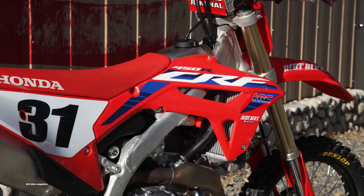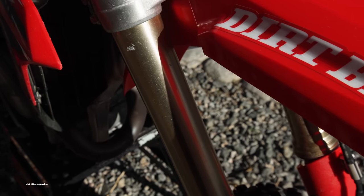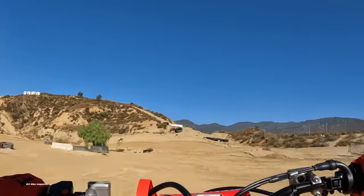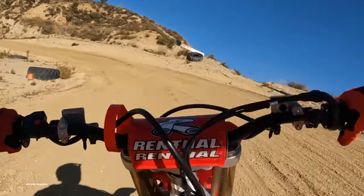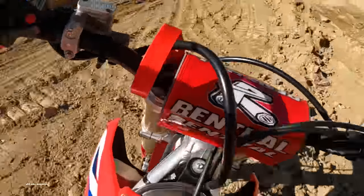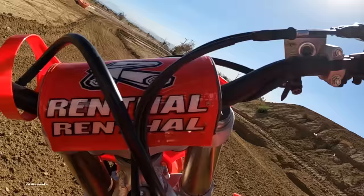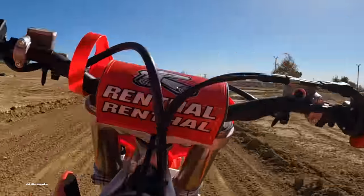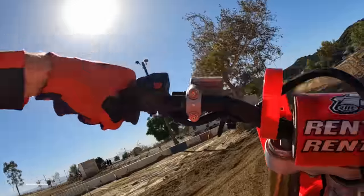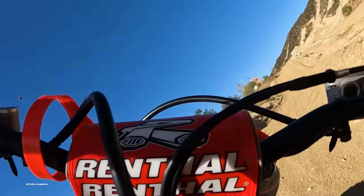There are three maps available through a handlebar switch as well as traction control. The suspension is Showa, and the brakes and hydraulic clutch are both Nissin. Tops on the list of strong points for the Honda is its low-end power. Below 7,500 RPM, it positively crushes everything else. Throttle response is immediate and crisp. It also has very quick, responsive steering. The Honda handles light. Actually, it falls right in the middle as far as real weight goes. It's 233 pounds without fuel on our scale.